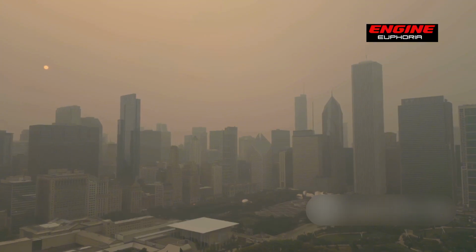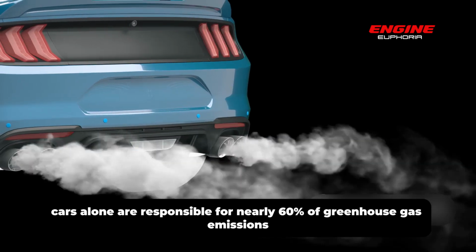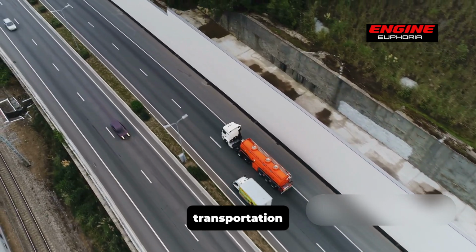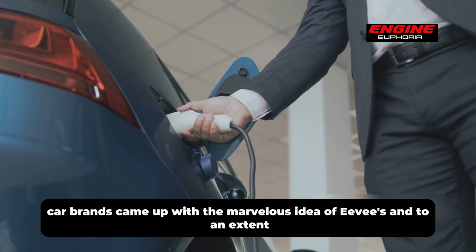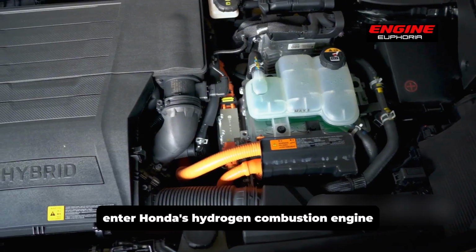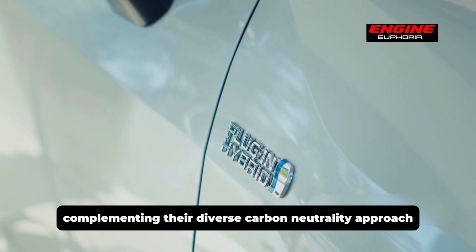Now, we all know how Mother Earth has been crying for help to fix the damage caused by pollution. Cars alone are responsible for nearly 60% of greenhouse gas emissions out of all vehicle classes. According to CBO.gov, transportation is the biggest source of greenhouse gas emissions in the States. To fight this, car brands came up with the marvelous idea of EVs, and to an extent, they did help cut emissions. Enter Honda's hydrogen combustion engine, complementing their diverse carbon neutrality approach.